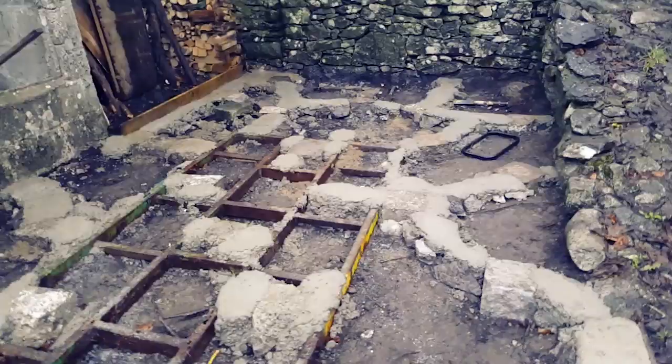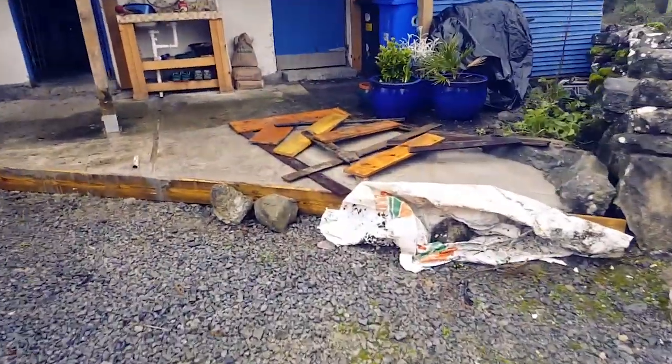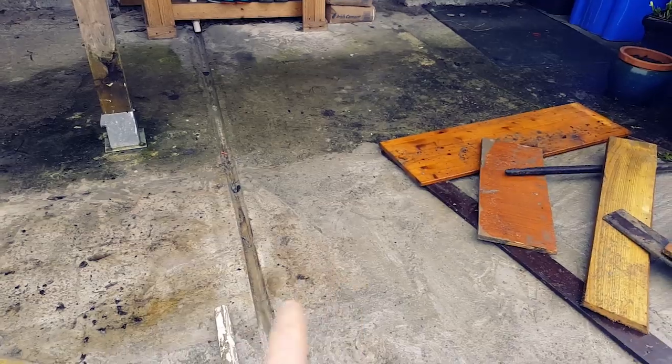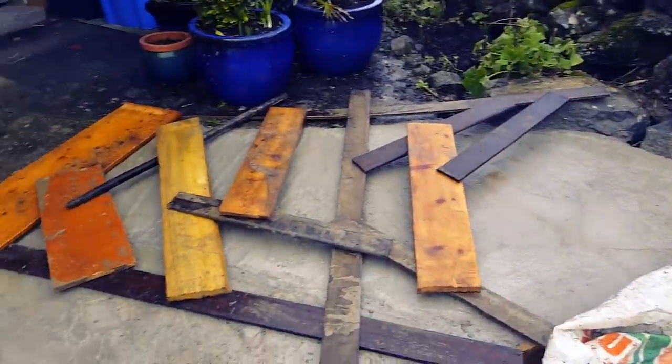I've actually run out of sand. Well, partly because before I continue, I decided I wanted to extend my path up to here. So again, I've done this in sections. You can actually see the line of one of the sections here, and then up to here, and this was the last bit.